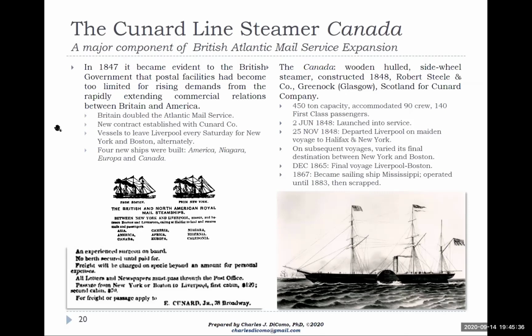So Britain doubled the Atlantic Mail Service. They had a new contract with Cunard. There were vessels leaving Liverpool every Saturday for New York and Boston. They built four new ships, the America, the Niagara, the Europe, and the Canada. You can find ads in the newspaper. They were doing a lot of publishing, a lot of promoting. They would make note that there was an experienced surgeon on board, if you were taking a little transatlantic trip.